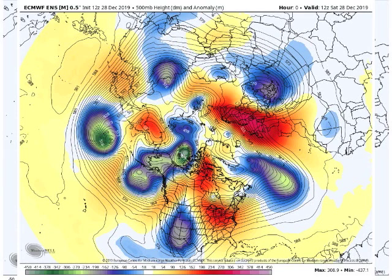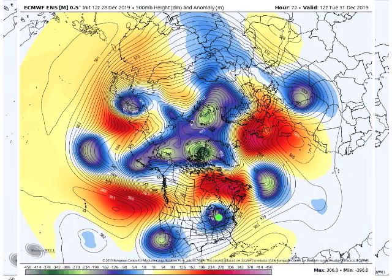Here's your initial 500 millibar, and you can see the red going on here in eastern United States and across Western Europe. It's very, very warm, and we've got a trough that's cutting through here. It's going to cool it down for a couple of days, but there's no cold air available yet.